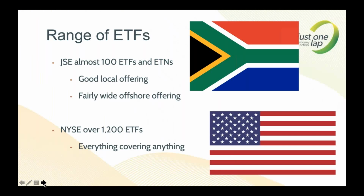The JSE has some 100 ETFs and exchange-traded notes, a good local offering, a fairly wide offshore offering. I was chatting with my colleague, Christia van Heerden. We did a podcast around the one global ETF to rule them all. And at that point, there were really only two: what was then the Deutsche Bank MSCI World Developed, and the Ashburton 1200. We liked the Ashburton. It was slightly cheaper in terms of the total expense ratio. It also gave you about 7% emerging market exposure.